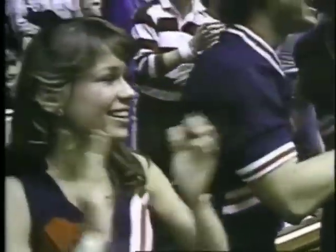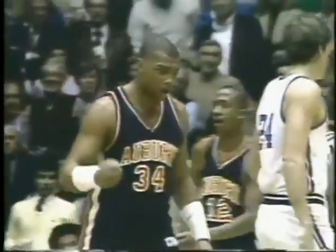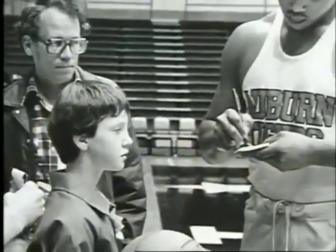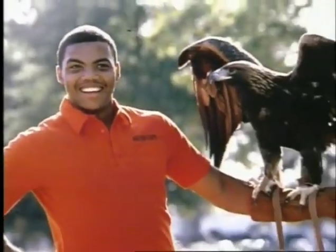You're talking about box office and marquee value. Barkley's a PR man's dream. He has charisma. With his gigantic frame and his explosive style, Barkley attracted attention everywhere he went. And the unheralded Auburn basketball program quickly seized this opportunity to gain national exposure.